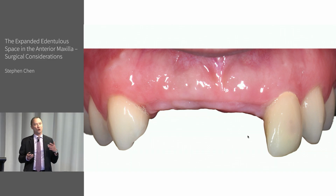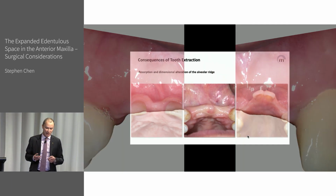So I'll start off by talking about some of the anatomical and surgical aspects of this and then hand over to Anthony for his next bit.